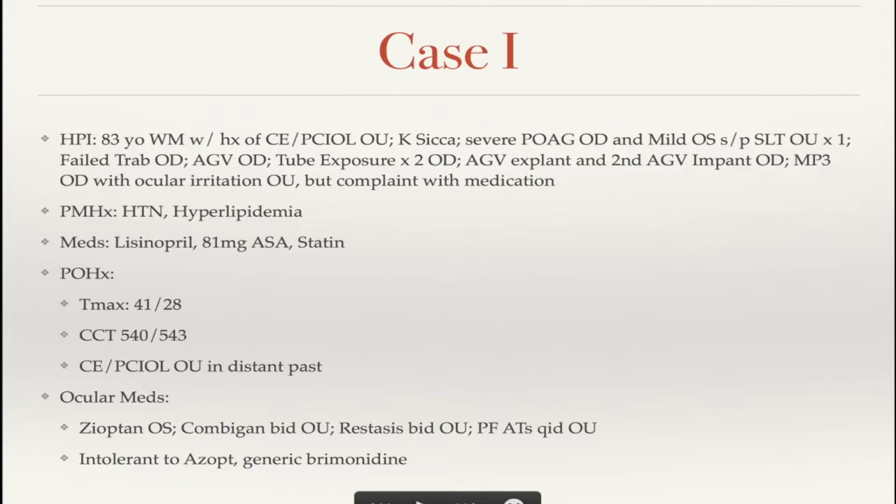The Ahmed valve subsequently had to be removed, and they've now had a second Ahmed placement in that right eye, and also had MP3 in the right eye. After everything they've gone through, they still complained of a little bit of ocular irritation, but were compliant with their current medication. So this patient's been through a lot in one eye.